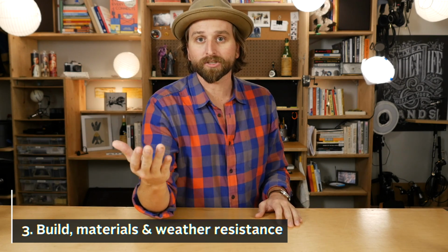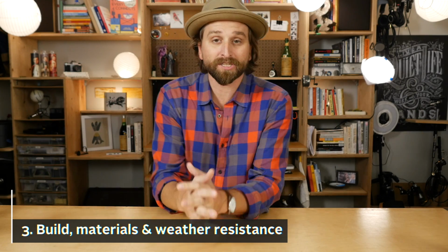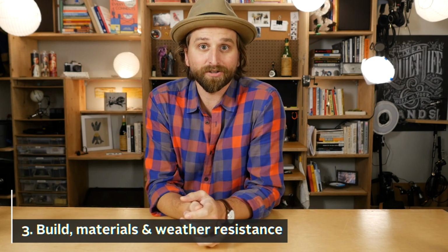The other thing is weather resistance. You might have to ride your bike to work. You might get stuck in monsoons in Southeast Asia all the time. How weather resistant do you need your bag to be?